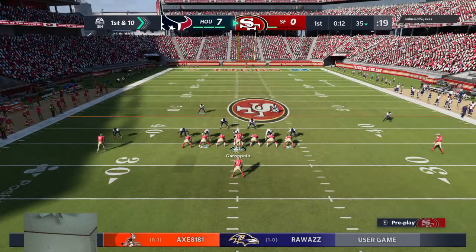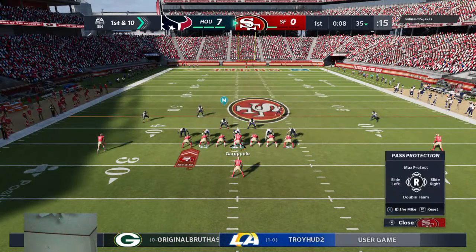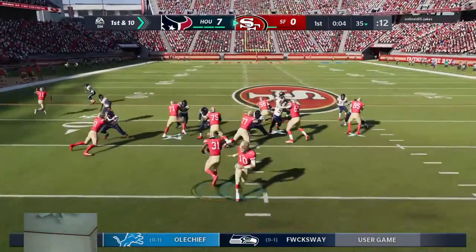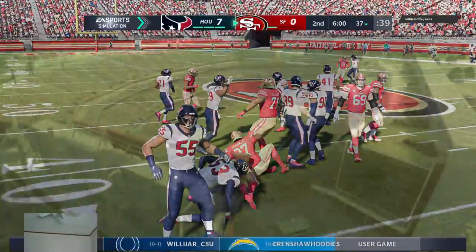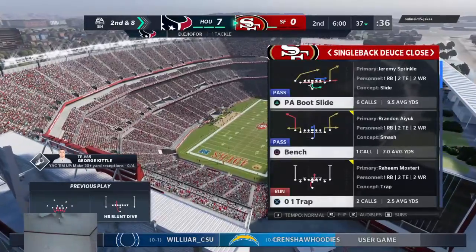Out to the 35 now as they come up on 1st and 10. On 1st down, they go with Mostert again. Give him 2 yards on the gain there, and it will take us to the end of quarter number 1.